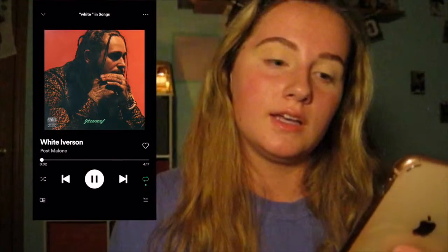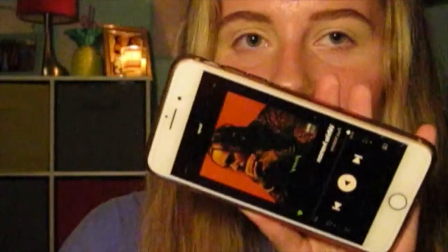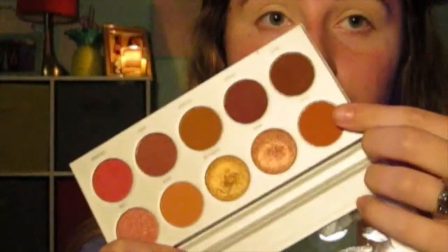First song is White Iverson by Post Malone. So this might be harder than I thought. I don't really know what colors we could use from this. I guess I'm feeling the background. Yeah, I like the orangey background. I'm going to be going in with my Morphe Jaclyn Hill palette in the color Alert. We're going to be putting that in the transition shade. Okay, moving on to the next color.